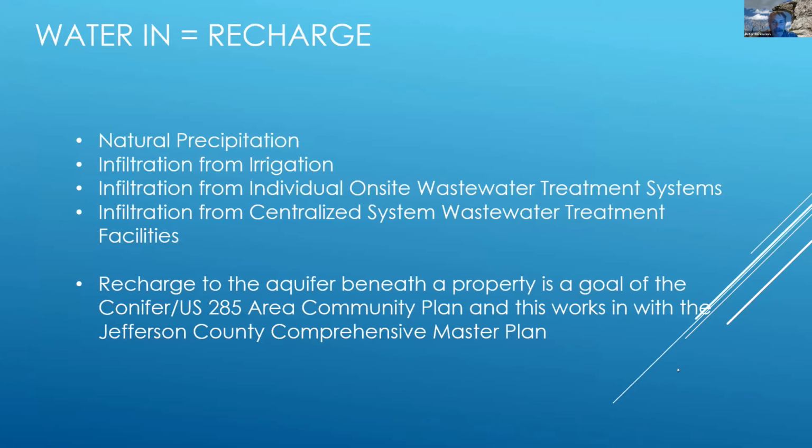And the water coming in is recharged primarily from precipitation. Snow melt in the spring soaks into the ground, fills up the fractures in the rock. The water going out is water that's evaporated directly or taken up by root systems of plants, or it runs off into the streams, or it's what we use by pumping our wells to supply our homes and businesses. The water in recharge that is not natural is either from irrigation, and we don't have a whole lot of that up here, or it's from infiltration from our individual wastewater treatment systems or our leach fields, or the infiltration from the centralized systems, which is what John was just talking about.